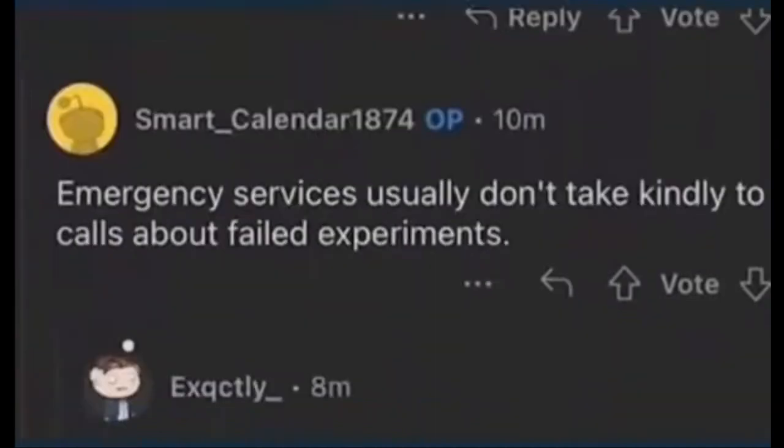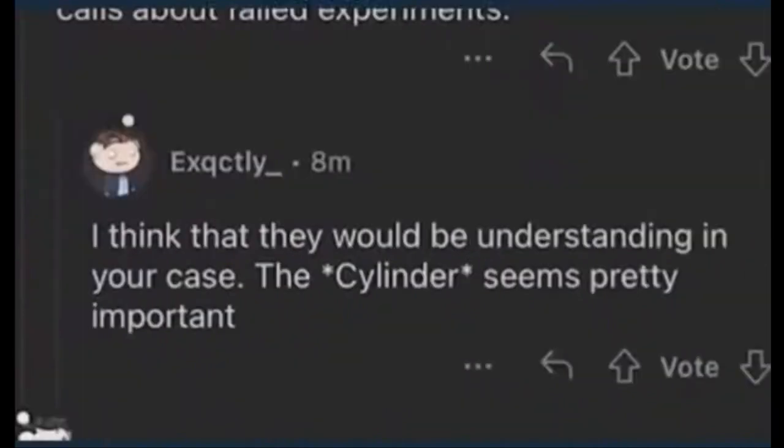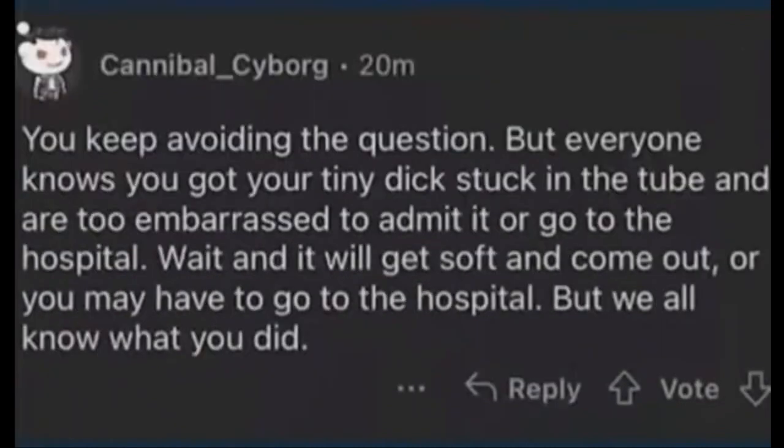Emergency services usually don't take kindly to calls about failed experiments. I think they would understand in your case. The cylinder seems pretty important. You keep avoiding the question, but everybody knows you got your tiny dick stuck in a tube and are too embarrassed to admit it or go to the hospital. Wait and it will get soft and come out, or you may have to go to the hospital, but we all know what you did.